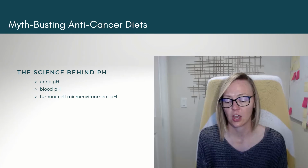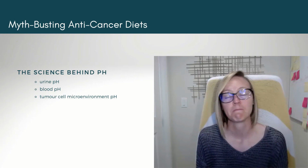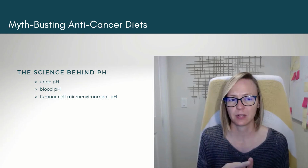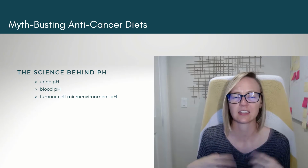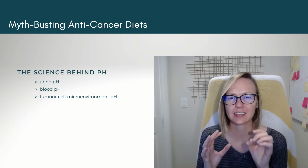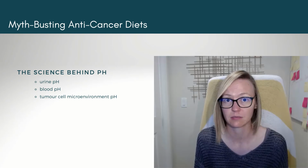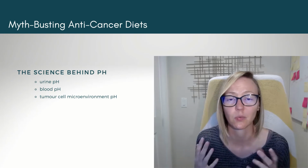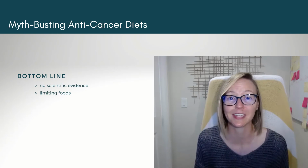So the urine pH, respiration, the output of what we breathe as far as metabolic waste in our breath, that helps keep your blood pH in the balance that it needs to be in. Plus, the blood pH is by far more correlated or linked to that cell environment. But that being said, we still can't change that acidic microenvironment around the cells in the body. Certainly not by what we eat at all. Like, there is no science behind that thought process whatsoever. So is this diet even helpful? No, in my opinion, it's not.